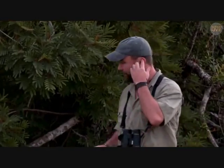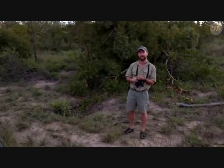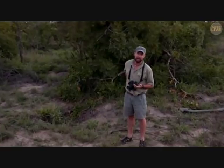Okay, but what is interesting about this tree, apart from it being used as a toilet paper, is that if you take the bark and you boil it down, you can actually drink it to help with some abdominal pain, and an infusion of the bark and the leaves can be used to treat sore eyes or even back pain.